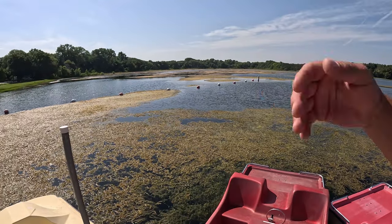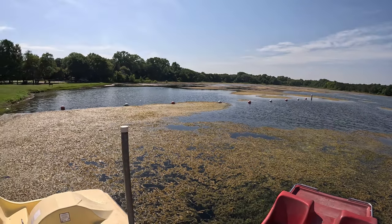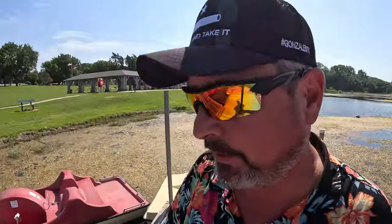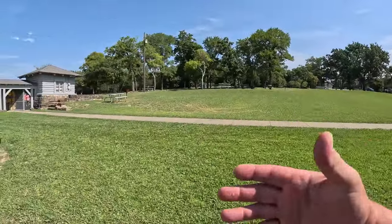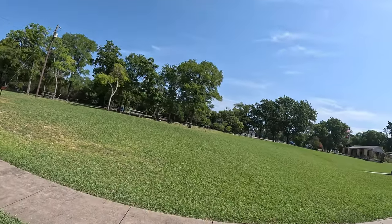And then there's the swimming area. I guess people swimming has kept the hydrilla out of the swimming area. I was hoping maybe tomorrow morning we can put the tuk-tuk in the water. Let's go see the others. I failed to mention there's all kinds of day-use picnic table stuff. In case y'all want to come out here and just, you know, get away.